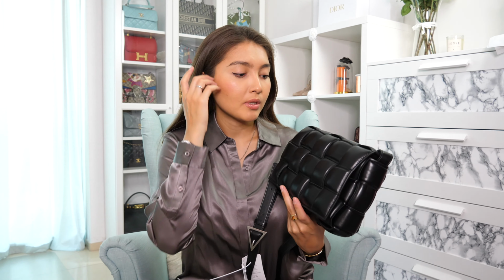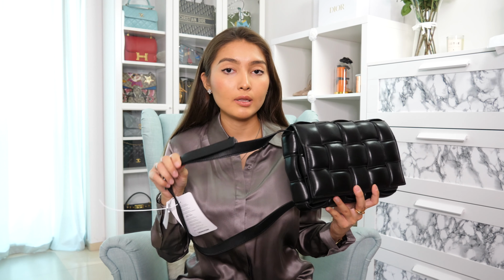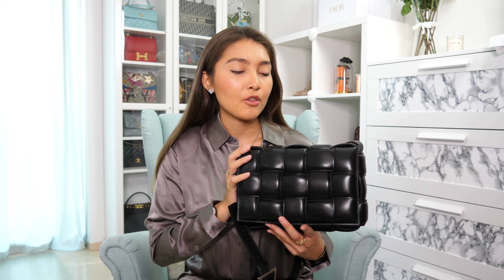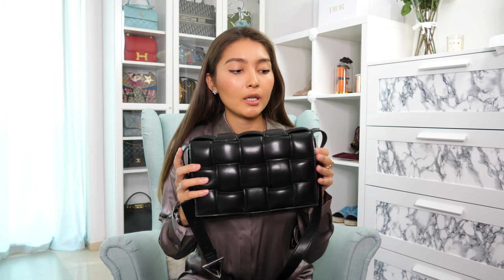For the longest time I couldn't decide if I wanted the one with the chains or the simple one with the leather shoulder strap, and I've decided to go for this version because I went to the boutique to try both of them on, and the one with chains, first of all, looked a little bit too chunky for me. It looked a little bit too bold and too much. It's something more trendy that I know I wouldn't necessarily wear over the years, and I thought this was a little bit more muted, a little bit more simple looking, very classic from Bottega, and I thought this is something I have to go for.